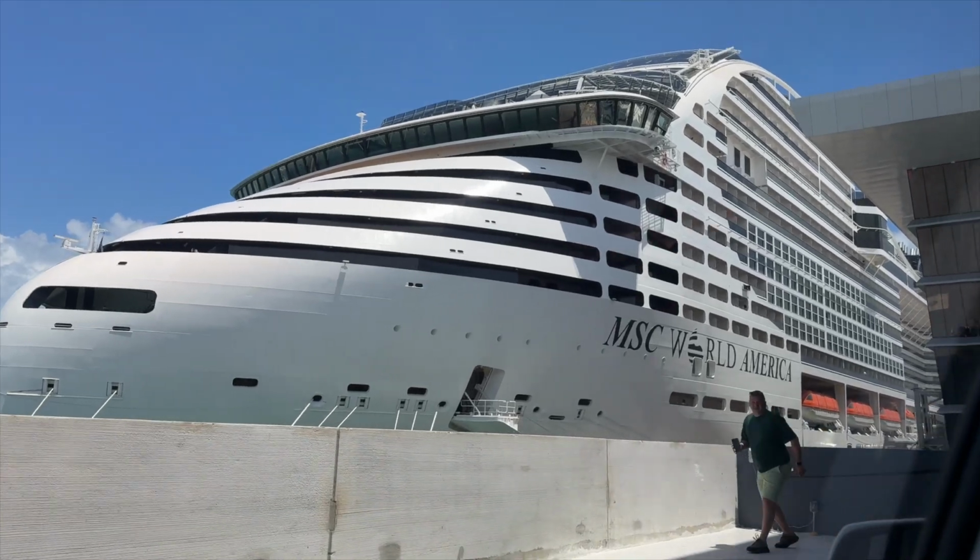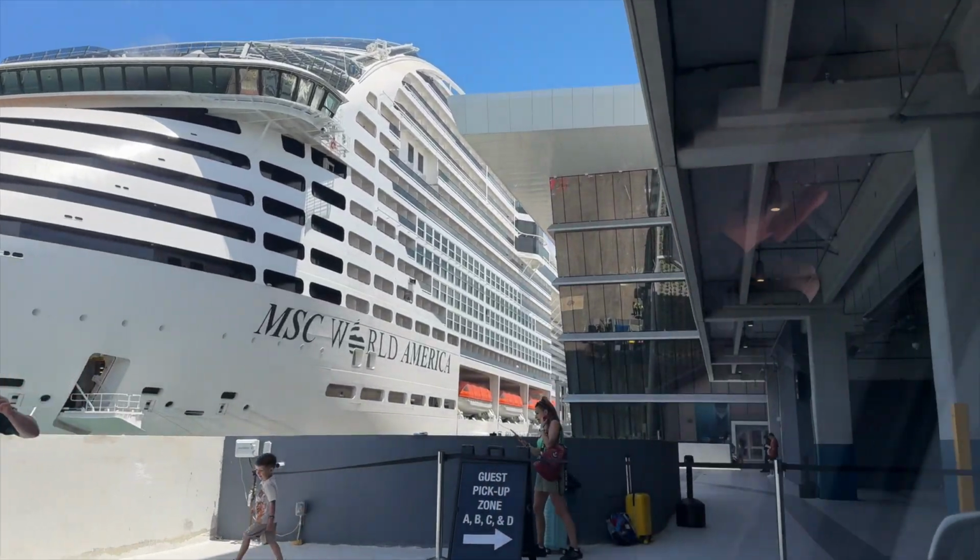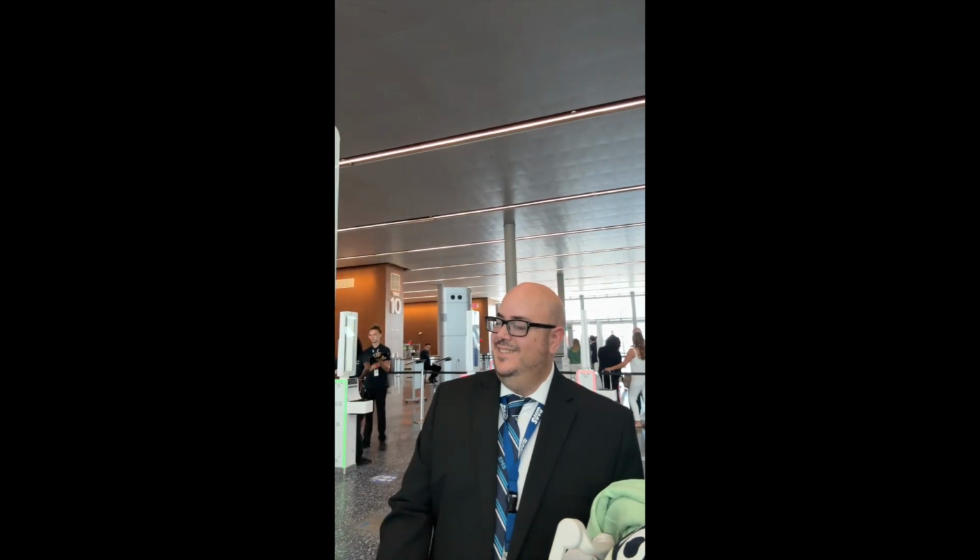This is our first time getting onto MSC World America. This is the second sailing for this. Now, pulling up to the port, it was amazing, but the most exciting part for me was this part right here, which is check-in and embarkation.